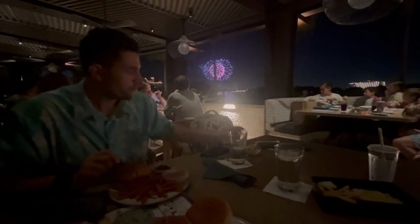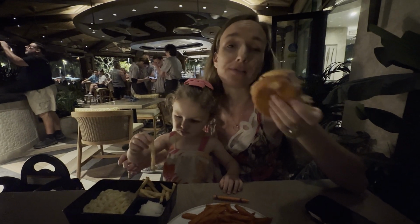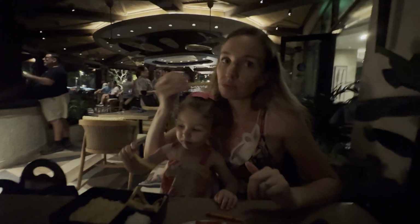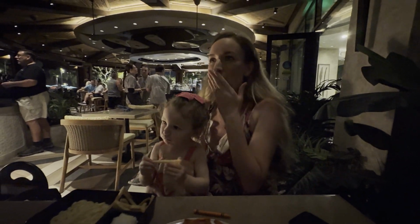She likes it. Does it get better than this? Eating food with that here. Look at like mommy, like daughter, eating French fries.